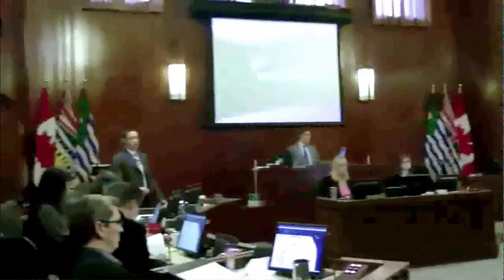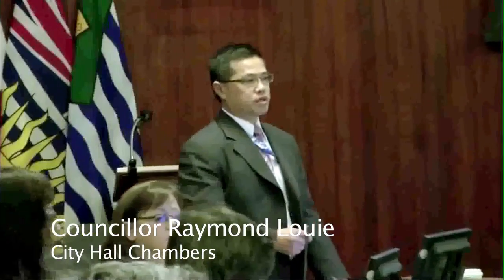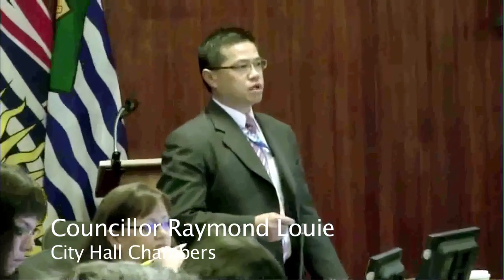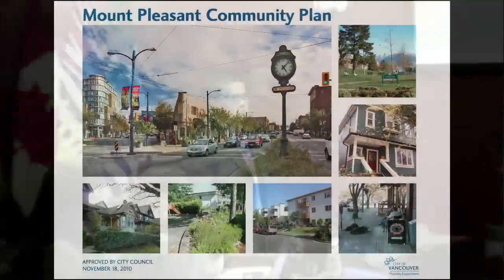So, if I understand you correctly, there is a Mount Pleasant plan. It's consistent with the plan. This is a new Mount Pleasant plan. It's not an old plan. The developer, if I understand correctly, came in with an application prior to the completion of the plan and revised their submission to better meet or match what the intent of the Mount Pleasant plan was.